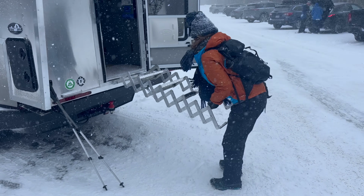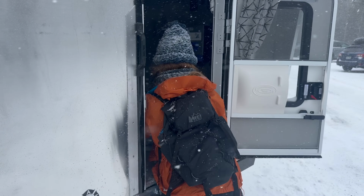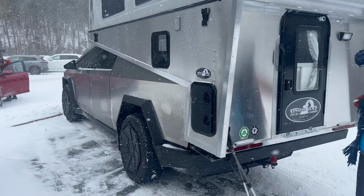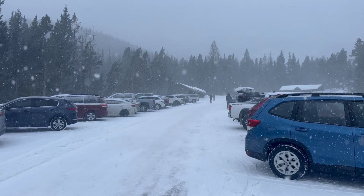All right, we're all geared up, winter clothing and crampons. Throwing the steps in. It's a crazy way to start the first trial with the new truck, but we're gonna break it in. You're gonna break it in, you gotta do it the right way.